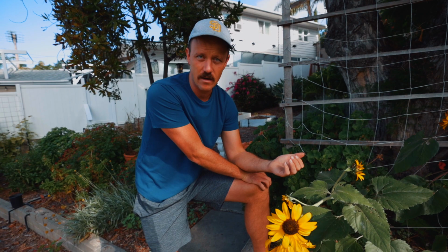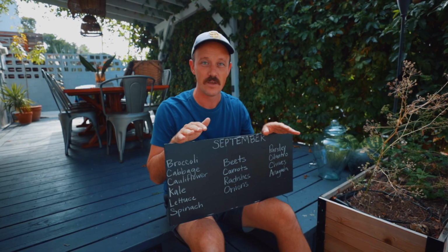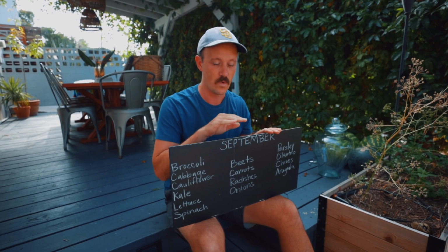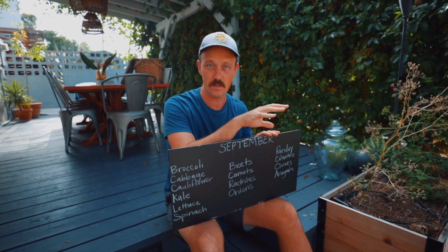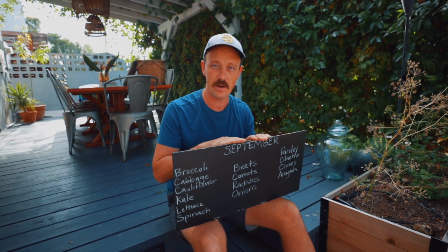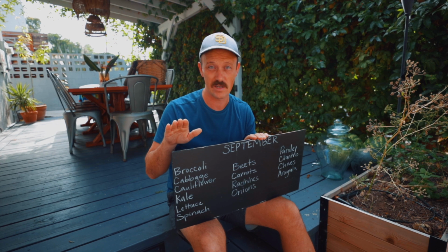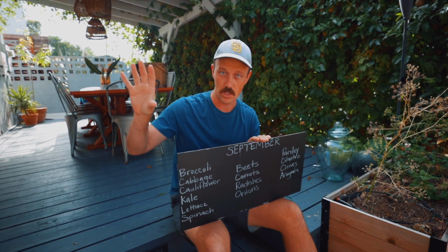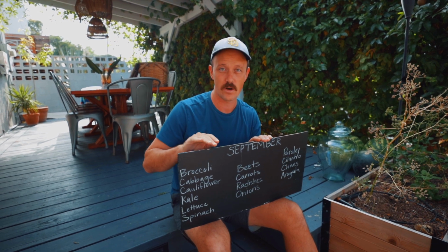Now, why does that matter for seeds? I'm going to tell you why. You just have to remember, if you're starting something in September and October, when you start the seeds and put it out into the garden, it's going to grow so slowly as compared to if you were to wait until the end of December, January, February to put them out. As the days start to get longer, those plants are going to grow way faster.